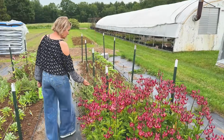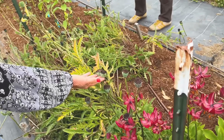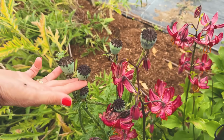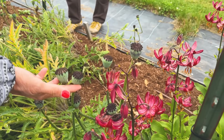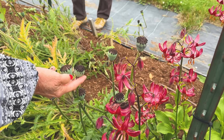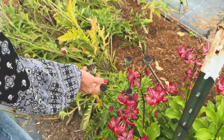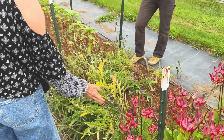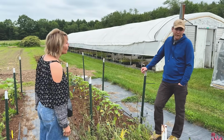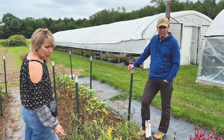Look at the seed heads here. So we're big on oriental poppies. Oh my gosh. In fact, we grow them, so we have a field growing operation down the road. I feel like they're not maybe as available as one would think. They are not readily available. I would say almost unavailable. So we offer probably more than a dozen varieties for fall shipment.